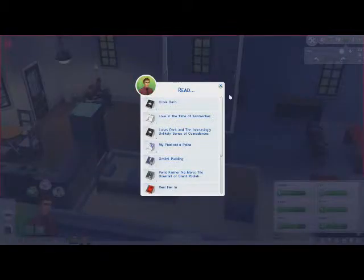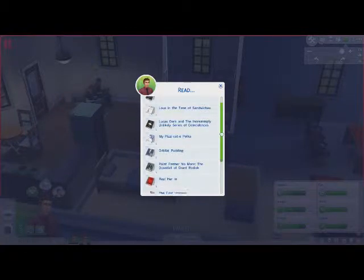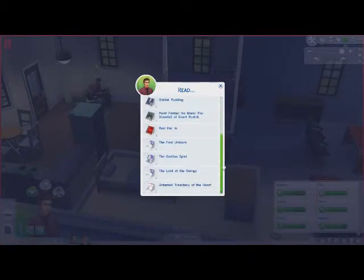Crisis Barn. Loving the title. I always loved all of the names of the books. Lucas Dark and the Increasingly Unlikely Series of Coincidences. First Unicorn. Lord of the Swings. The Gluten Spiel. Untamed Treachery of the Heart. Oh, that's a book for you, Jacob.